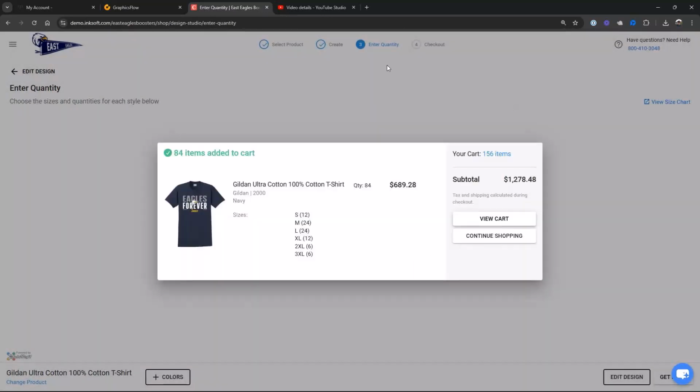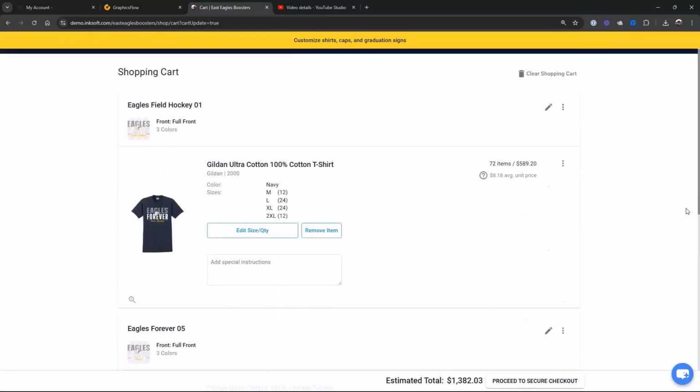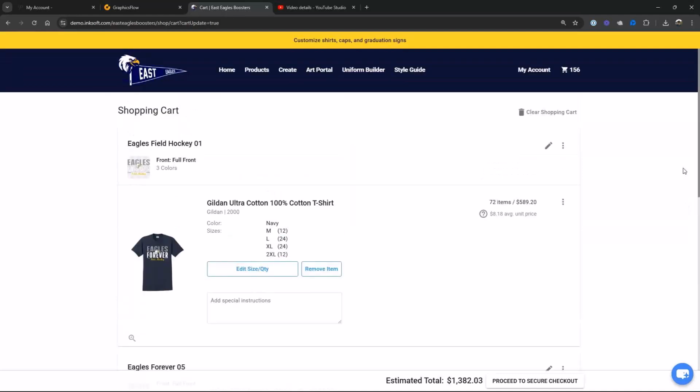So I'm going to go over here to buy now, and we're going to add this to the cart. And I probably already have other things in this cart, so let's see what's going on here. So we'll go and view the cart, see if there's anything else in there. So we got a couple different things in here. We got a field hockey design that I left in my cart. And this has been left in my cart since last week.